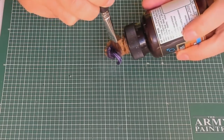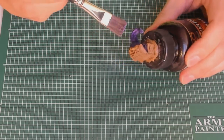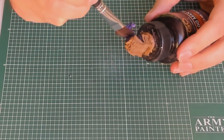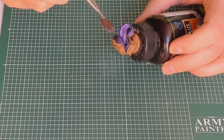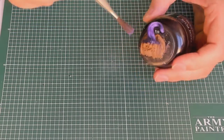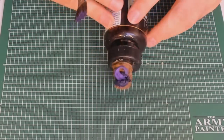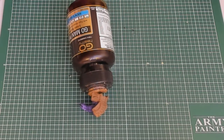Now, how am I going to get that big brush? I'm not. I'm going to have to shift to a different brush, Fred. That's what's going to happen. There we go. Purple, purple, purple, purple. And we'll go along there. Okay, so that doesn't look too bad. All right, shift my brush out. I get a different brush for the next step.